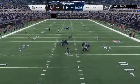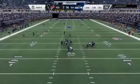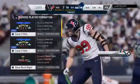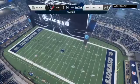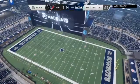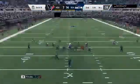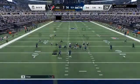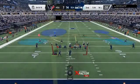To throw on second and 6. Wilson. Nowhere to escape, and he goes down. Now the Texans will burn the first of their timeouts as they'll talk it over here before what will be an important 3rd down. Wilson and the Seahawks looking for something big following the sack. It's 3rd and long here.